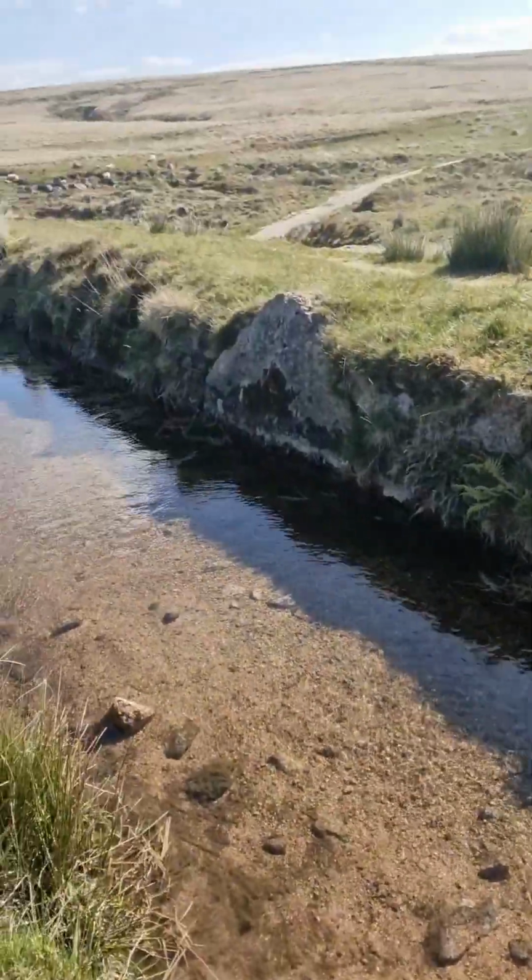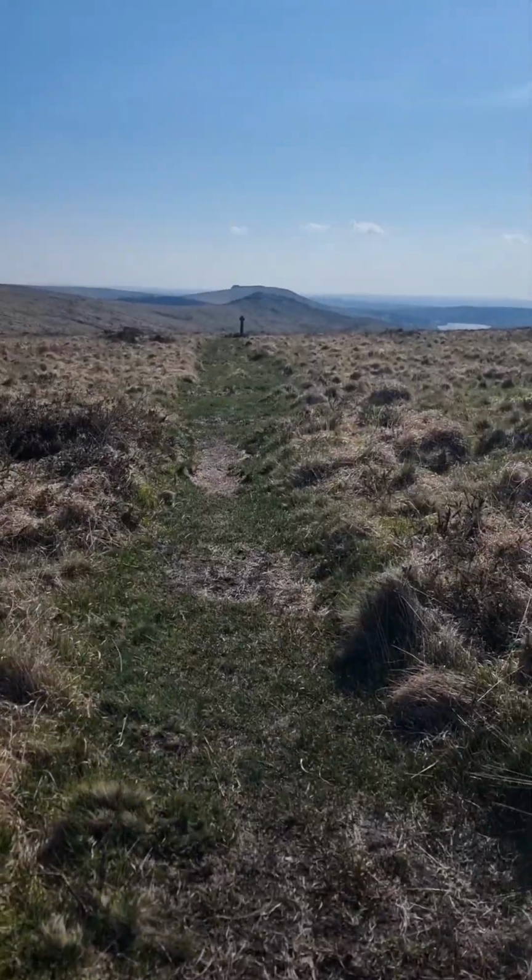Just got a bit more water, but my bag's well heavy. But this is a nice fresh water supply here. So, do you know what I love about Dartmoor? It's so mysterious, isn't it? It's got so many little tales and stories. And being up here, you come across these things. I'll have to do a little bit of research on that.